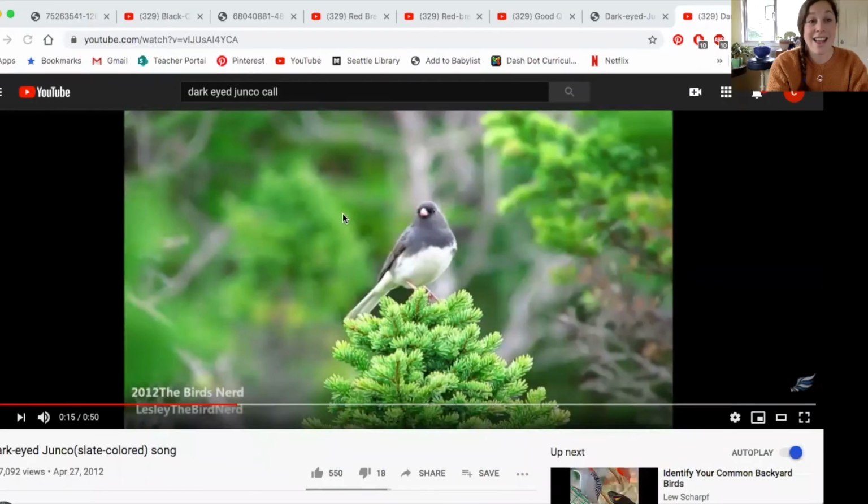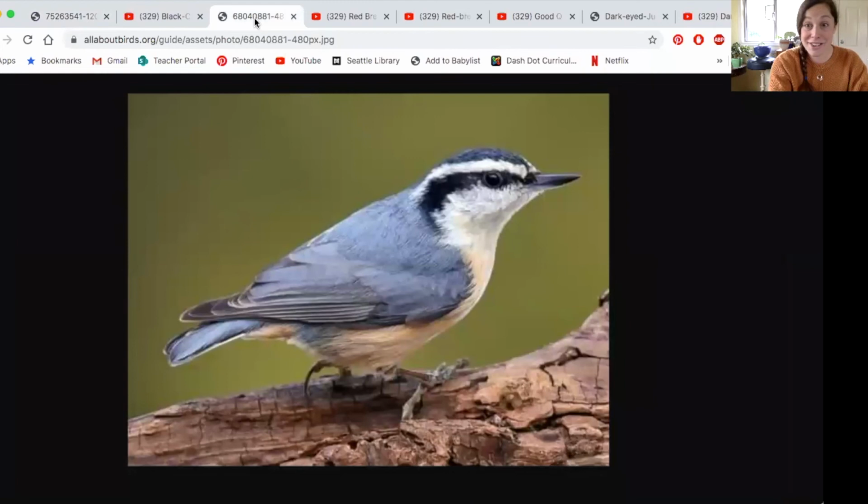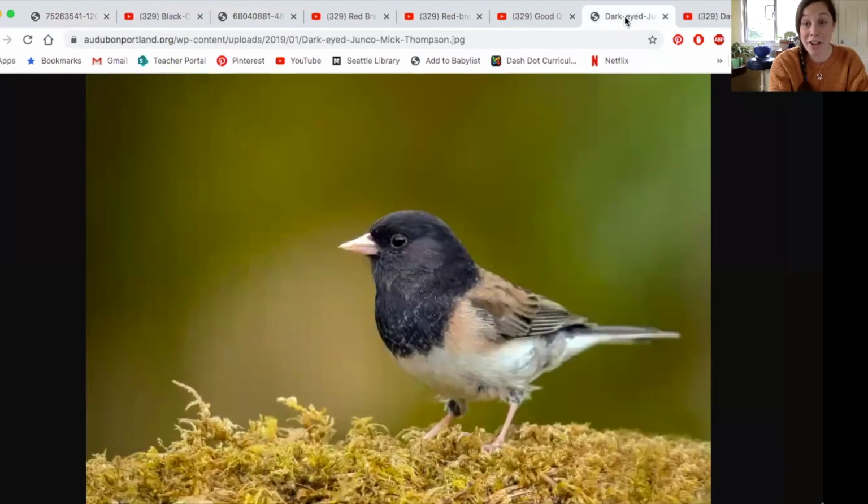Can you remember what they're called? One was the chickadee, the black-capped chickadee. One was the nuthatch. Remember, it can peck open little nuts and kind of hatch them open. And the last one was the Junco. So keep your eyes peeled over the next few days to see if you can find those birds with your sense of sight and listen for their calls.